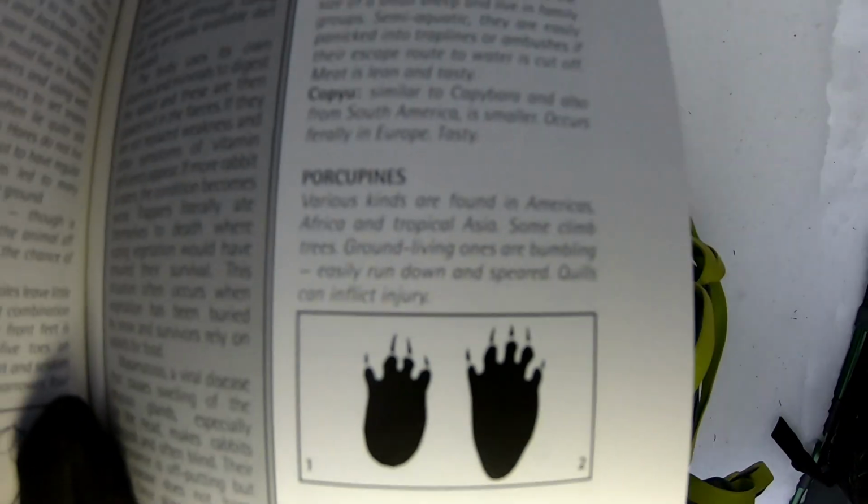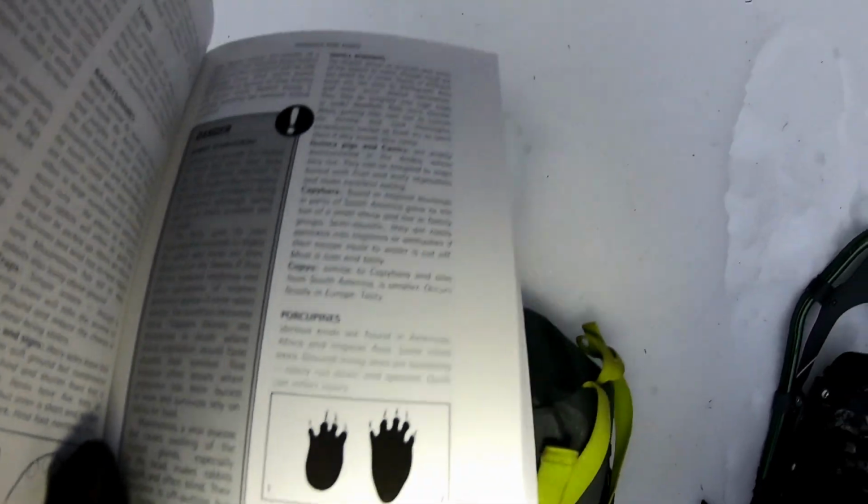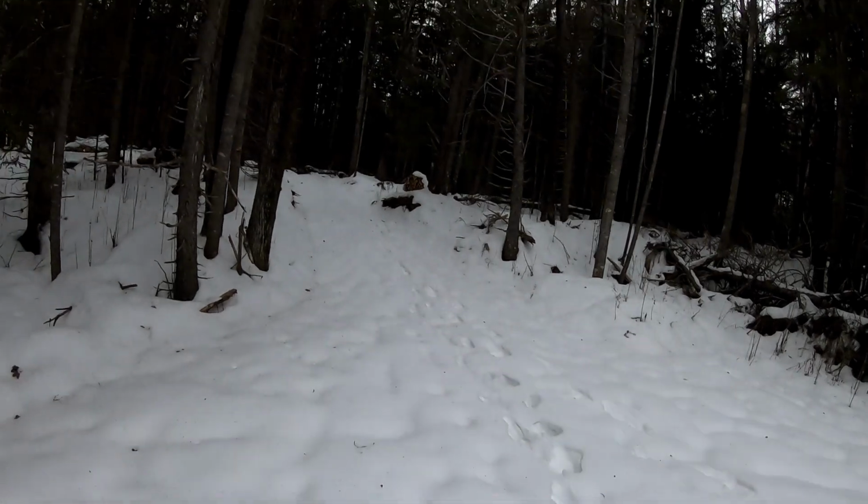So I found a porcupine track right here. It could be like a beaver, but usually there's no beavers down here close to where I am. And I have my reference here that says it's a porcupine. And yeah, so that's kind of what I'm looking at right here, the shape of the paw and everything. So that's the trail that's going in the direction the porcupine was.